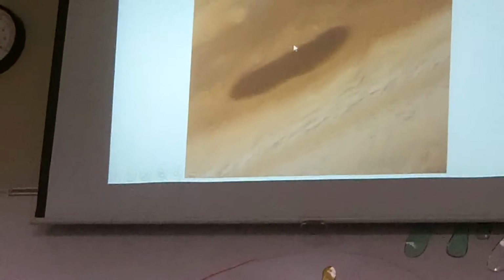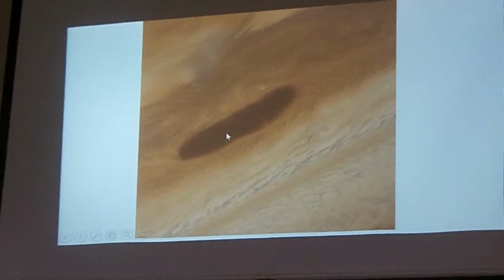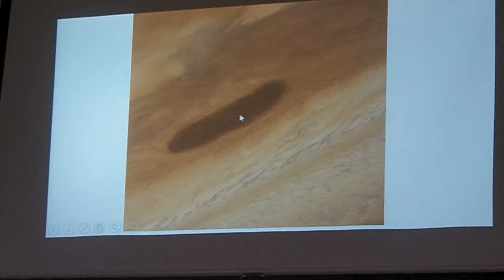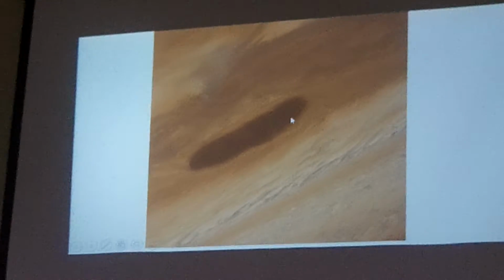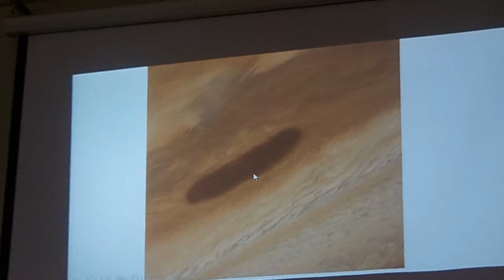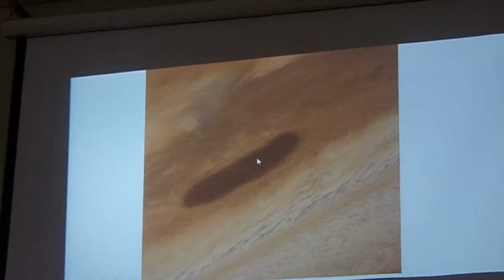They also have these things called brown ovals. A brown oval is not a storm, it's a hole in the clouds. And they form these ovals, and what you're seeing is down deeper into the atmosphere. That's a hole in the clouds. Would that be like inside of one of the hurricanes, like the eye? Yeah, but that's not necessarily inside a hurricane. That's just a hole in the clouds. I guess if there were a hole inside the hurricane, it would look the same. It would look brown. When they launched that probe into Jupiter, it actually fell through one of the holes.